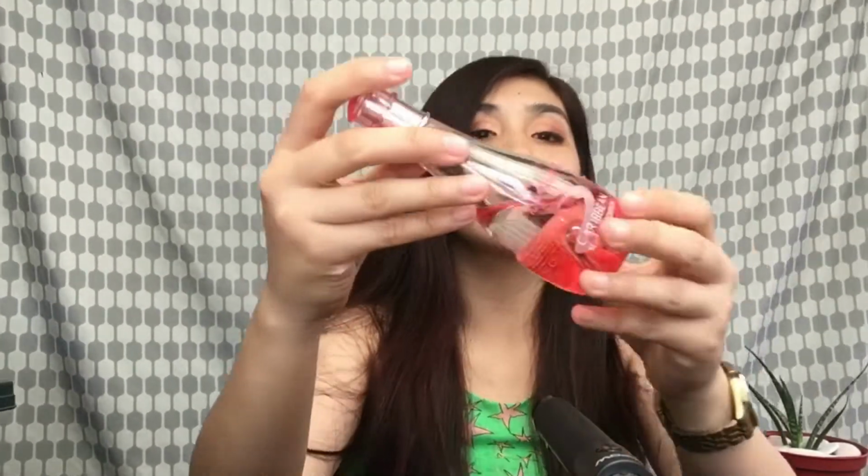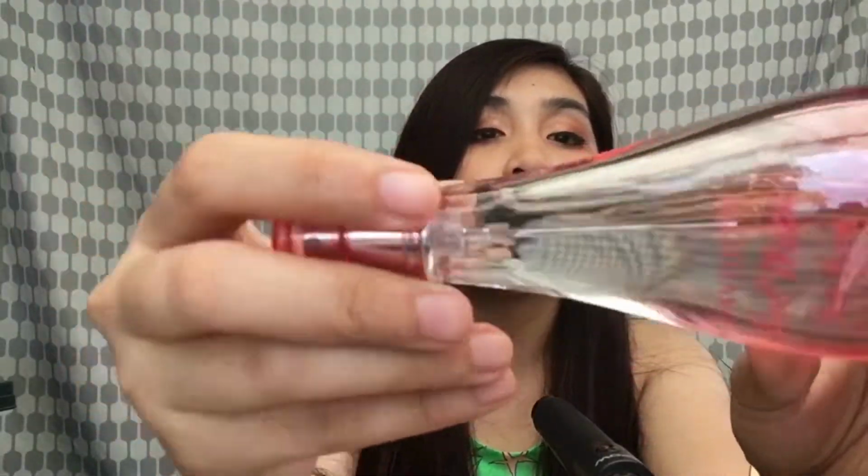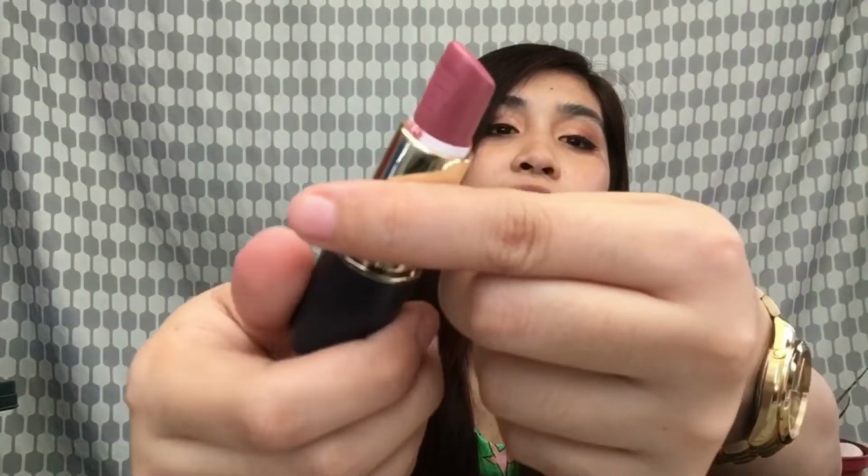Love you. Yeah, this is the Davidoff Cool Water Zeros. I have used this a lot. This is new. This is a summer collection. I have another Davidoff Cool Water, which is not the summer edition. Natural looking. See that? You see that? Yeah. And of course, my tie.